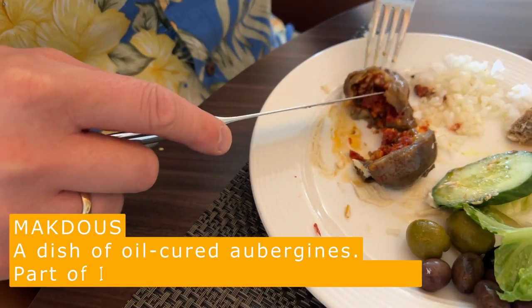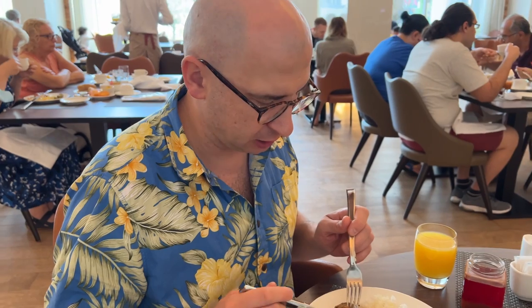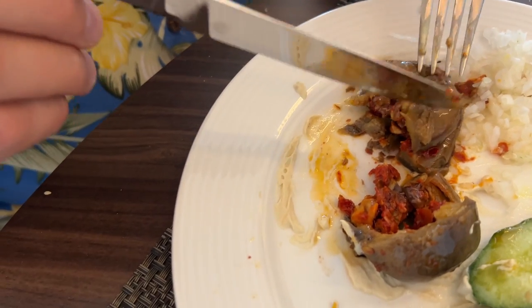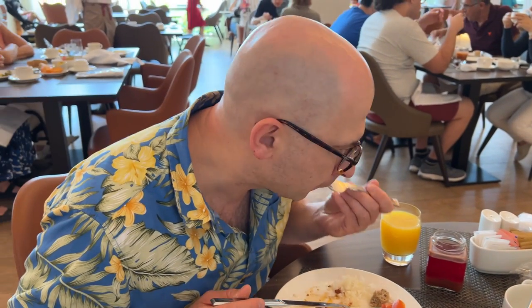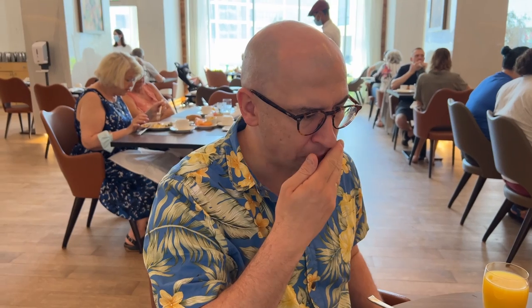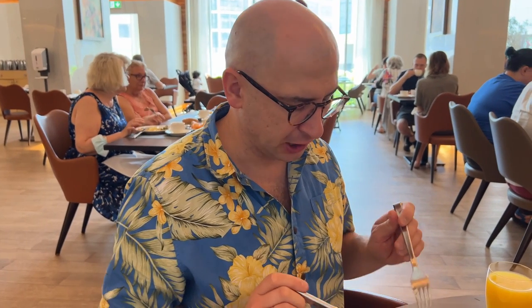What is this? That's pickled aubergine, a local specialty, with some nice chili and walnuts inside, and this, it's like kimchi taste. It's so good. Salty and pickled, melting in the mouth, crunchy nuts, beautiful, so nice.